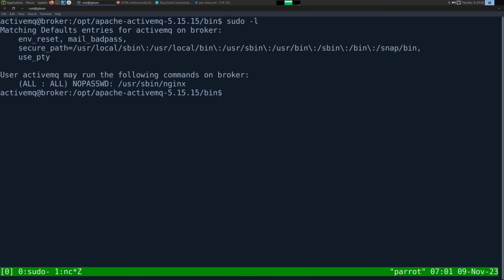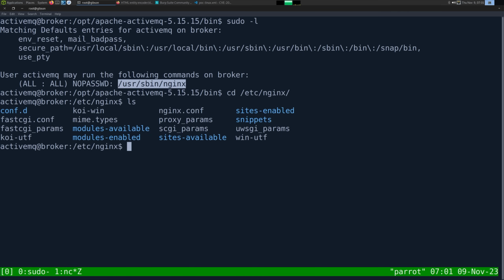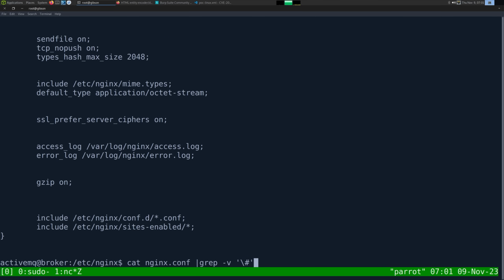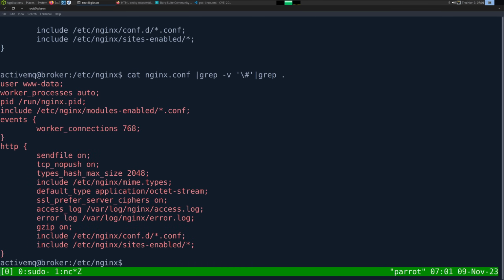And it looks like we can run sudo as root and execute the nginx binary, which will essentially be a web server, right? If we go to /etc/nginx, we can cat default or nginx.conf. And this is going to be an example configuration that we'll use. I'm just going to grep out every comment, and then let's show only lines. So this is an nginx config.